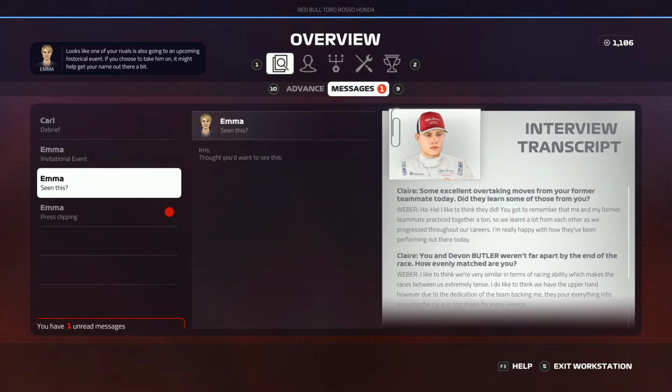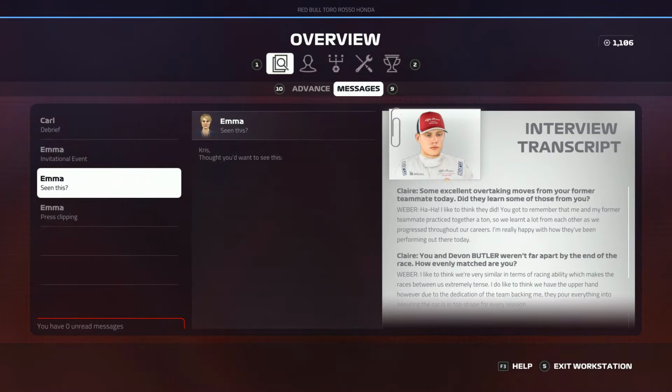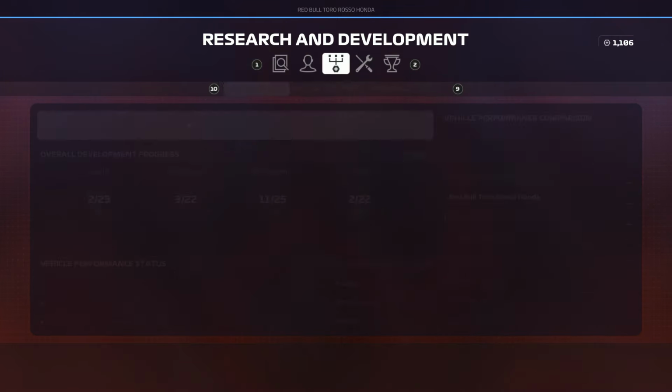But Weber obviously there in the press talking about us, how we did. Same with Devon Butler. Devon Butler's actually, you know, gotten quite courteous, I guess you could say, to what he says in the press clippings about us as about anything really. But you know, it's always nice to see what our rivals from F2 do think about us, and if we can ever shed some light on them, then obviously that's always pretty handy as well. But absolutely amazing drive there.